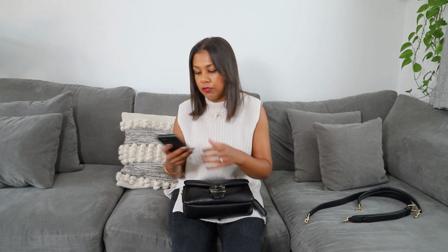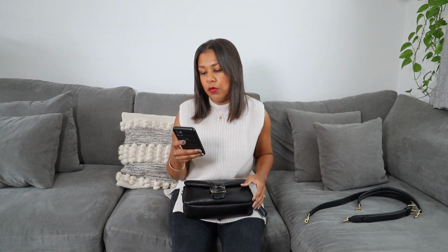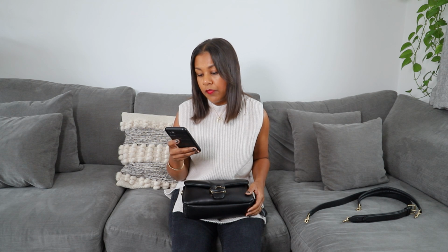They are also running a promotion at the moment, which is spend 400 and get £100 off. I'm just going to double check that. Yeah, so spend 400 and get £100 off. It doesn't apply, annoyingly, to the Tabby bag, so that's a bit annoying. But if you do like any of the other styles and you had your eye on anything else, then check that out and see if the style is eligible.